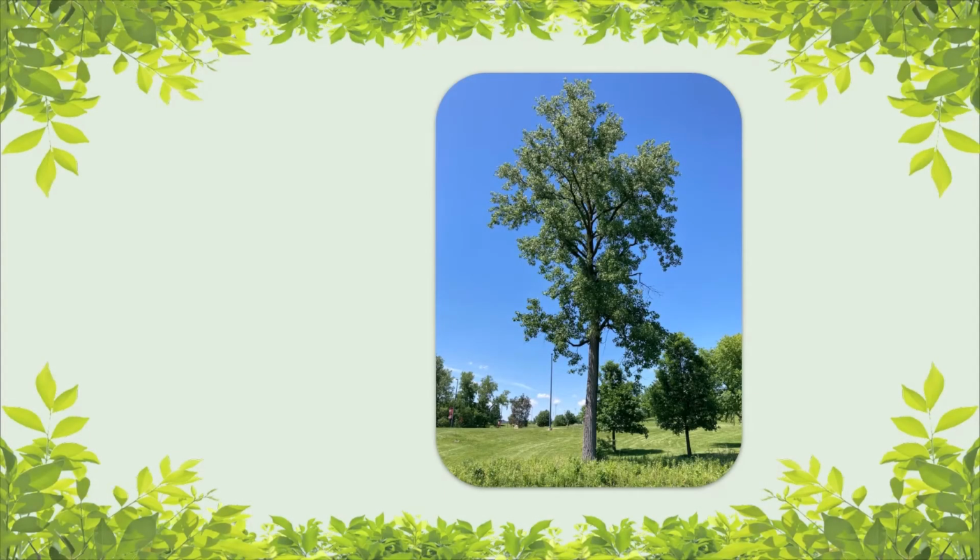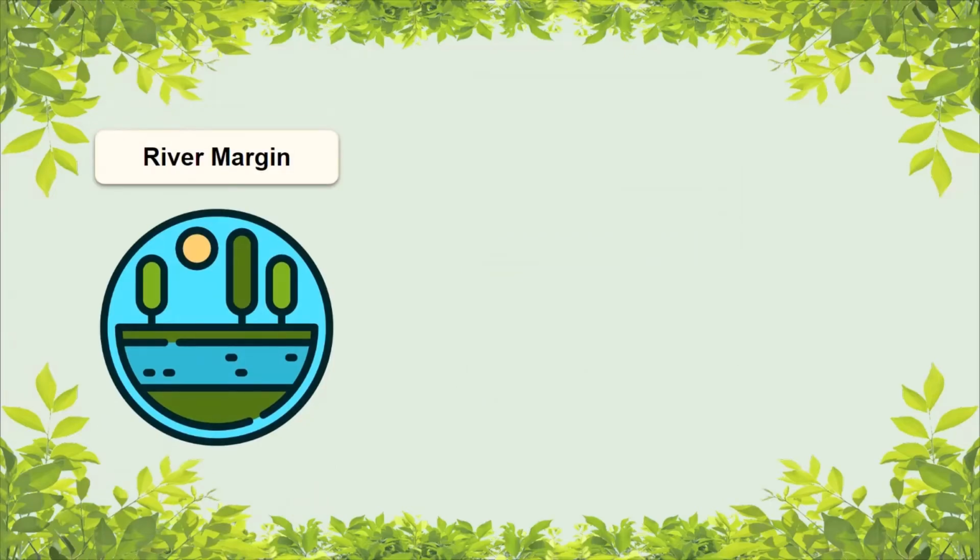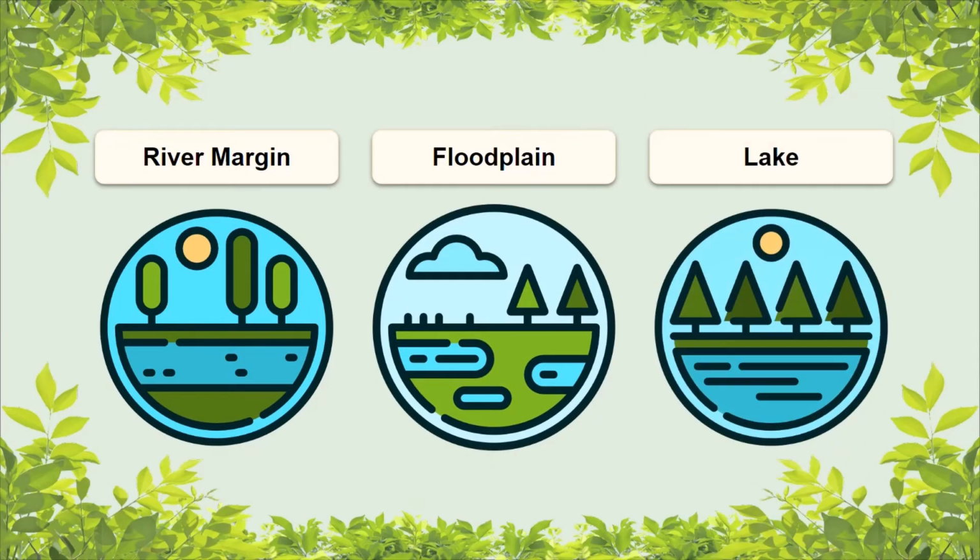When it comes to eastern cottonwood's natural environment, it prefers areas that have moist, well-drained soils. Sometimes it will be the only tree species present in an area, making a pure stand of just cottonwoods, but that is mostly due to unfavorable living conditions for other species. For instance, cottonwoods are flood tolerant, so they'll be found in places like on a river margin, in a floodplain, and along lakes.